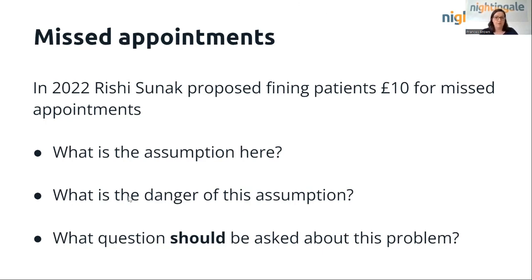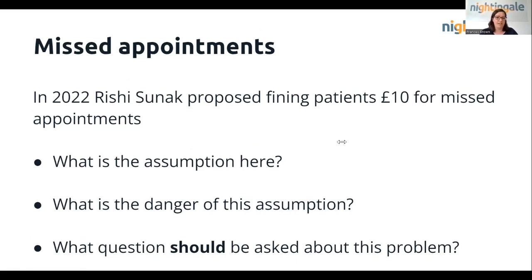What is the danger of this assumption is a big question. So a very obvious danger that was raised by the clinical community was that this would actually disincentivize people from attending at all, or from wanting to make an appointment in the first place in case they forgot it. It would also punish people who were more vulnerable, so people who are more likely to fail to attend due to mobility issues or illness. Obviously, with clinical appointments, you are dealing with people who are ill, and so they might be in situations more often than others where they can't leave the house, or where they're unable to attend for a good reason. And so they argued that there were too many assumptions going on here, and that you cannot use this as a way of fixing this problem.